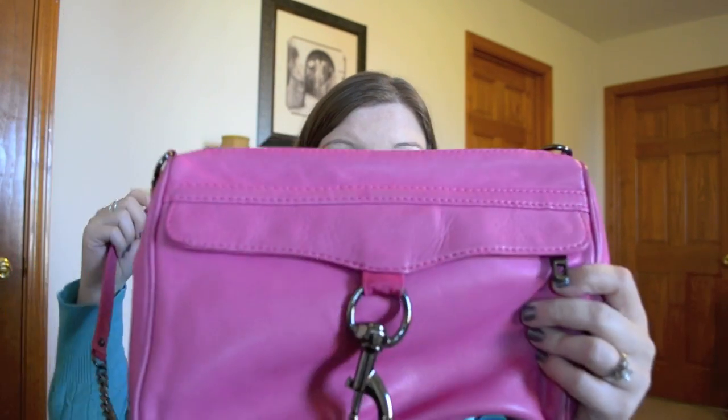You could use it just as a clutch this way and totally take the handle off of it, and also the handle on it can be used long, so you can use it cross-body, which I really like, and be hands-free, or it could also be doubled up, so it can be a shoulder bag as well. So this is my answer for this category of a small bag that could be used for special occasions, and then also it's just a really versatile piece as well. So I think that that's an important category for everyone to have.